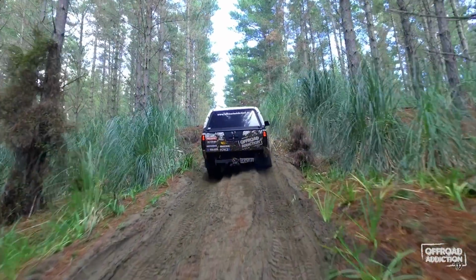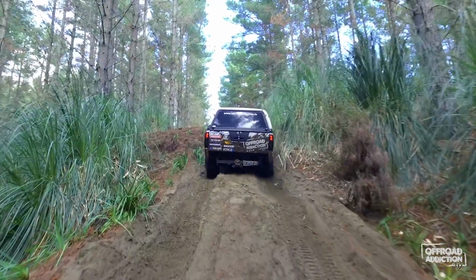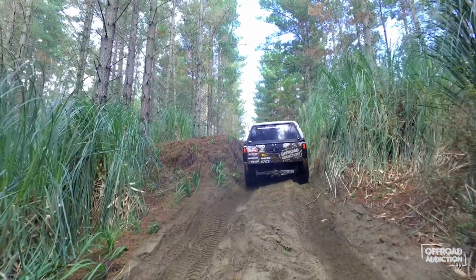The sandy hill climbs are always a bit of fun in the tow rigs, especially when you start competing to see who can actually make it to the top.